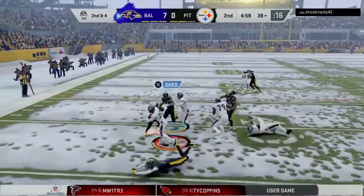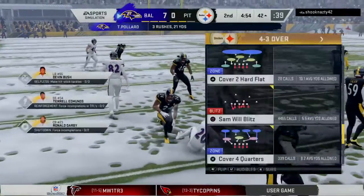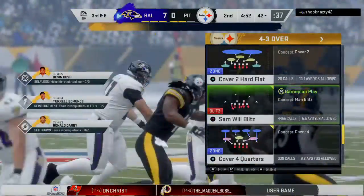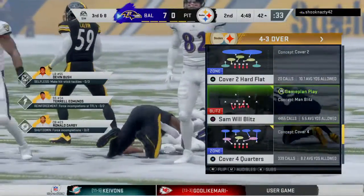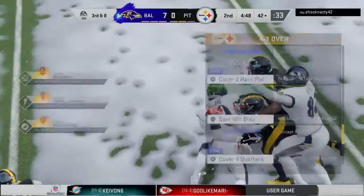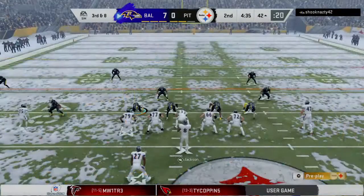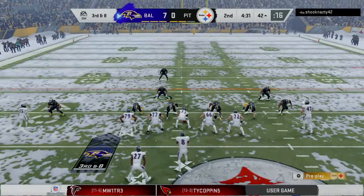On 2nd down, Pollard. And he tried to bounce it outside, but they'll stop him behind the line. It's a loss of 4. Now 3rd down. I like the strategy. Extra tight ends, extra beef. They want to run the football, but that means they probably want to run it inside. If you get strung out on the perimeter, you're in peril. Yeah, we saw the result, negative yardage.